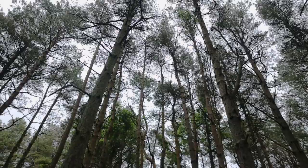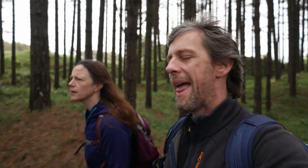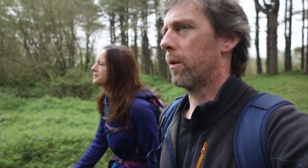I was looking at the Cambrian Way the other day, which is across Wales. We want to walk the Wales Coastal Path, we want to walk the Pembrokeshire Coastal Path. I also want to walk some of the big mountain European trails. There are so many big trails in Europe. I want to walk the Cape Wrath Trail, I want to walk the PCT.